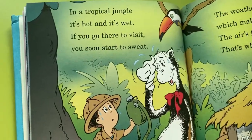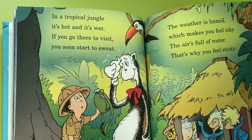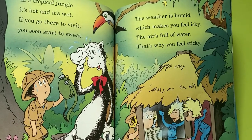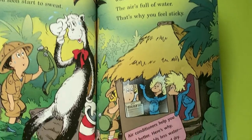In the tropical jungle, it's hot and it's wet. If you go there to visit, you soon start to sweat. The weather is humid, which makes you feel icky. The air is full of water, that's why you feel sticky.